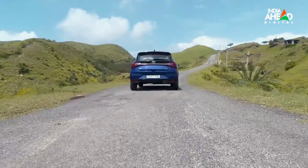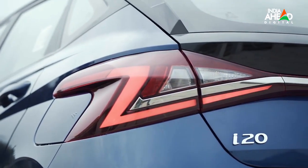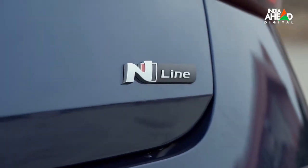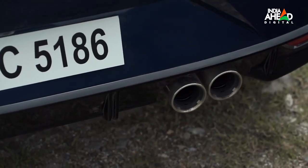Moving on to the rear, the one telltale sign that the i20 N-Line has is the spoiler. This again is an addition over the i20 that you get on the N-Line. And to top it off, you get the twin exhaust pipes, which I should tell you let out a brilliant exhaust note.